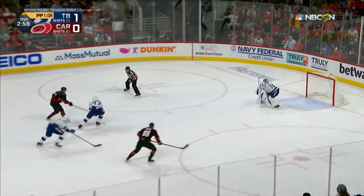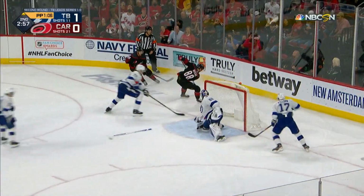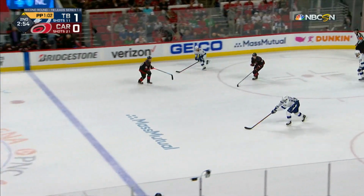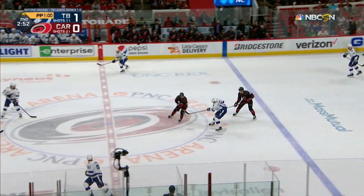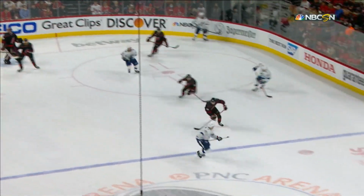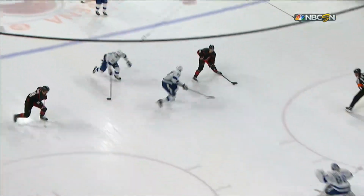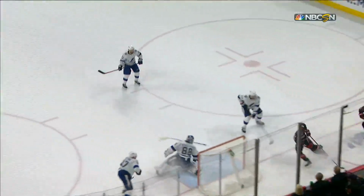Aho has a lane. Necas, he missed it. Vasilevskiy went for the poke check. It disrupted Necas as he moved to the backhand. It's a bad turnover there, and this is why Rod Brind'Amour loves having these two on the penalty kill. They're fast, they're opportunistic, and they're offensive-minded.